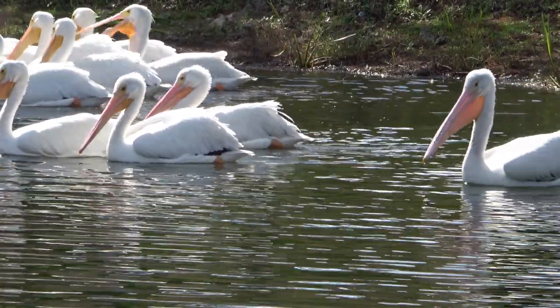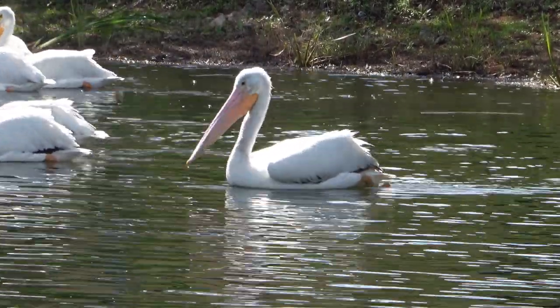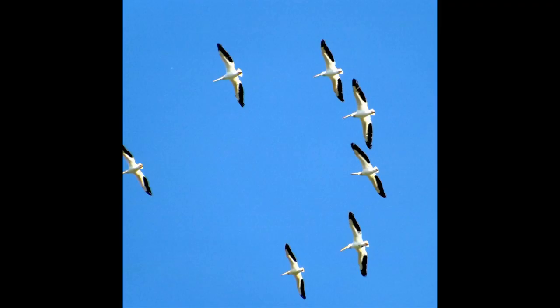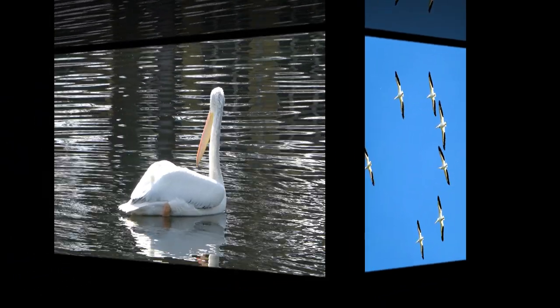They travel in large groups, called squadrons, high in the air, usually in a V formation. They are a distinctive white with black wingtips. The bill, legs, and toes are reddish orange or pink. A beautiful bird.